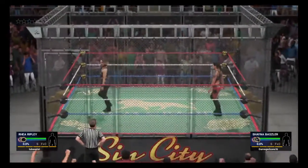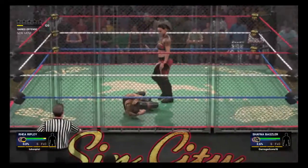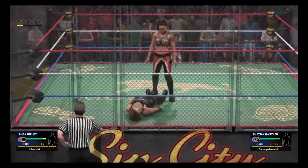Singles action is underway, and in this one, I wouldn't attempt to predict what's going to happen. I'd just be ready for anything. Sometimes that's all you can do.